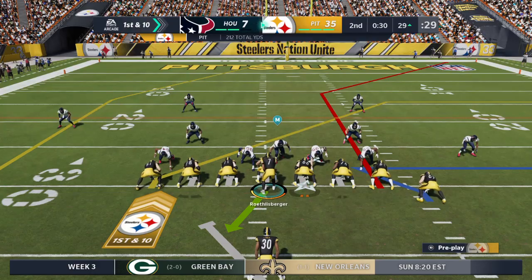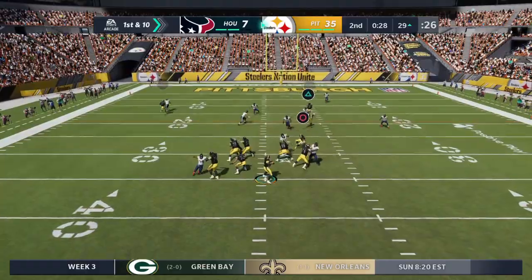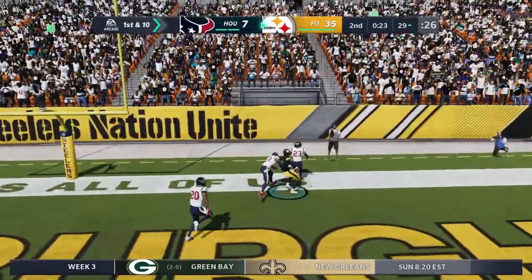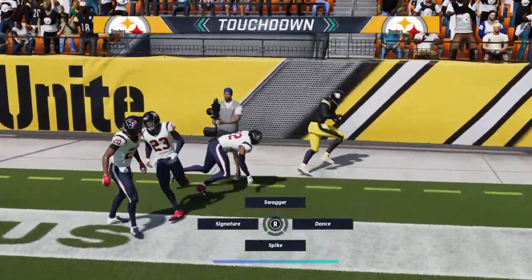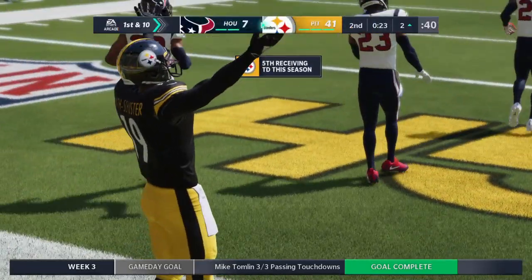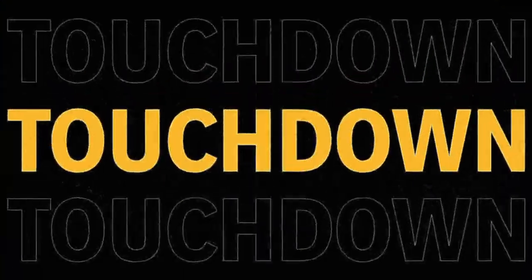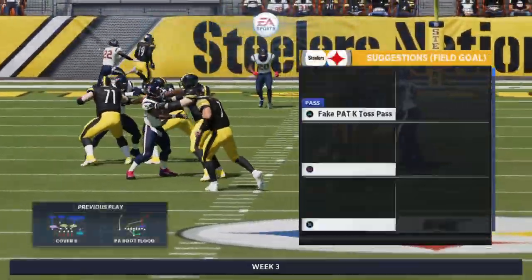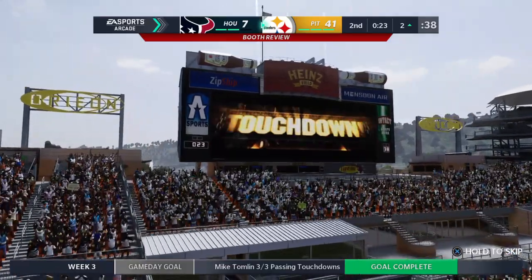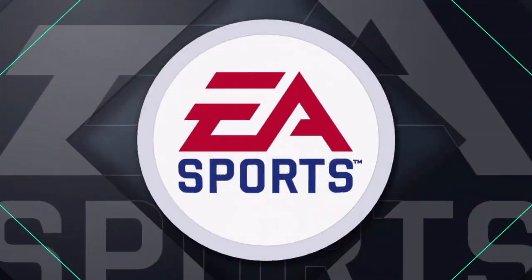1st and 10, and they've got 3 tight ends out there. A jumbo package look. Here's Roethlisberger. Looking for the end zone. That is caught. It's Juju for the Steeler touchdown. Juju Smith-Schuster on his way to a monster game. 3 first-half touchdowns. And the Steelers offense, they continue to pour it on. They have really had their way so far in the first half, but they wanted to continue to build on their lead. They know that no lead is safe in this league.